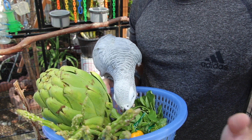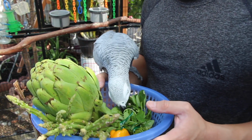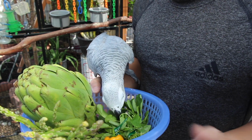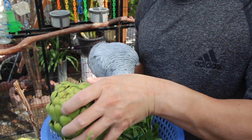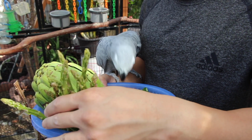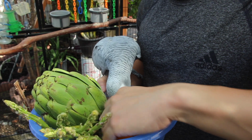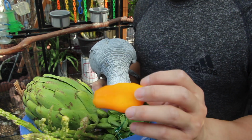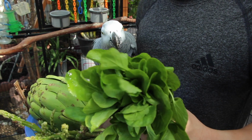But aside from that, what I found that has been working really well for me is every week I buy a week's worth of foraging vegetables, just things for her to shred up and gnaw on, besides wood. Here I have artichoke, asparagus, and some mini peppers. Birds can't taste spice, so you don't have to worry about this being too spicy for your bird. And any leafy green would do.